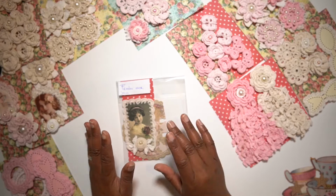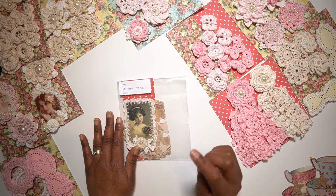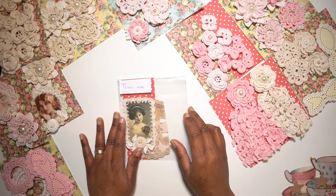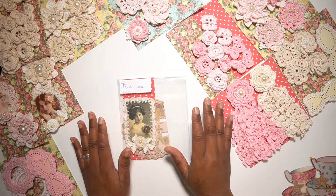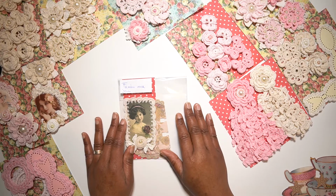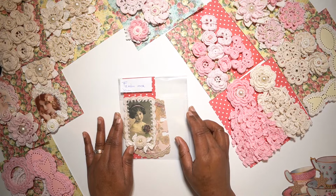These goodies will be added to my kits in the upcoming months. And of course, I showed you in the other video a package of four hand crocheted items that she created. That will be part of my giveaway as well.